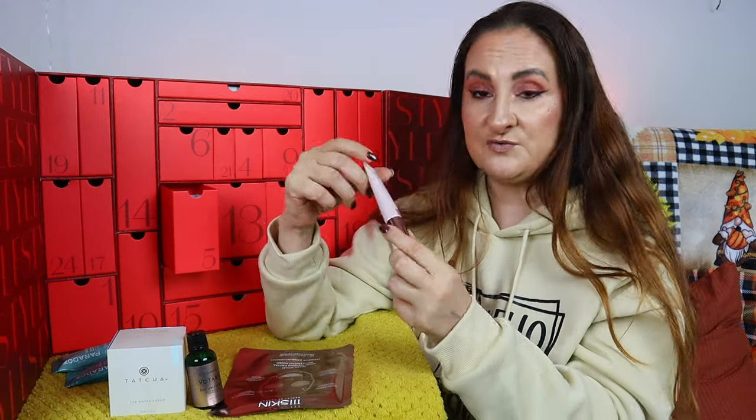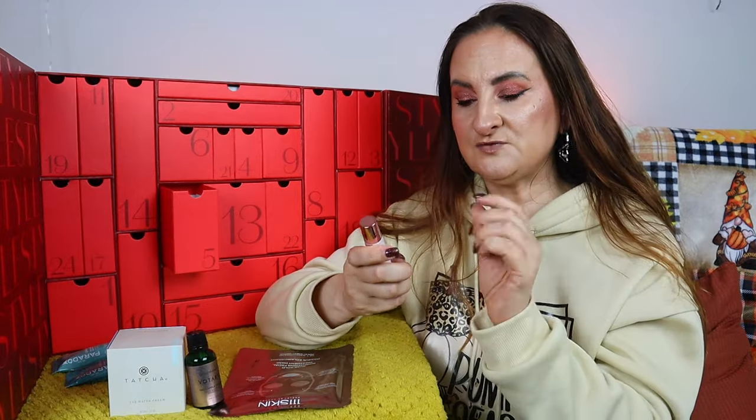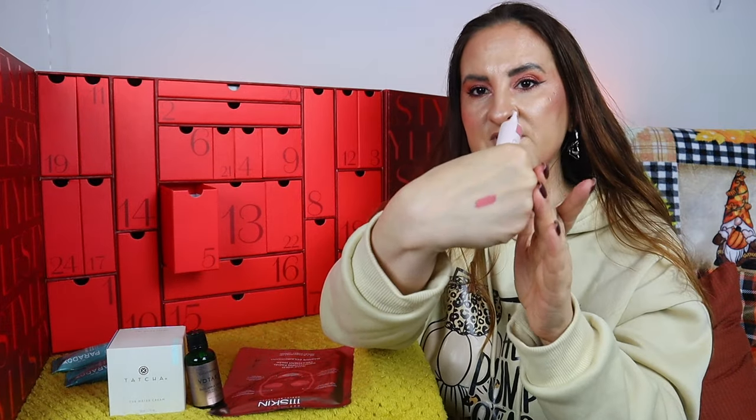Day number five. So we have our first makeup item. This is the Lila In Bloom Radiant Liquid Blush, and this is what it looks like. This one is in shade Peony, so obviously I'm just going to test it out a little bit. So this is the shade.